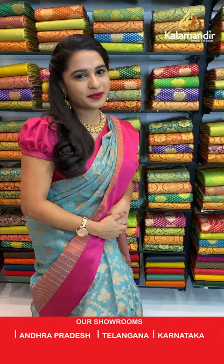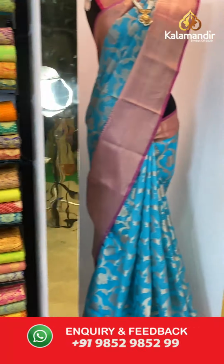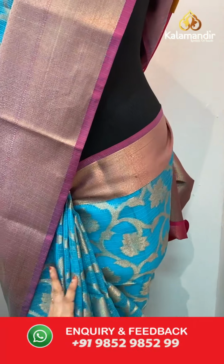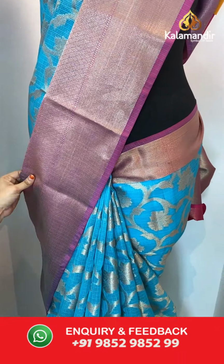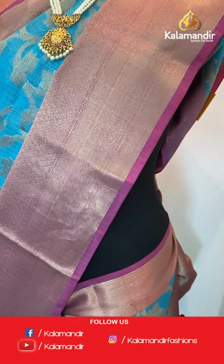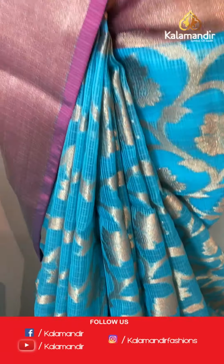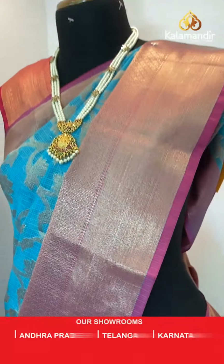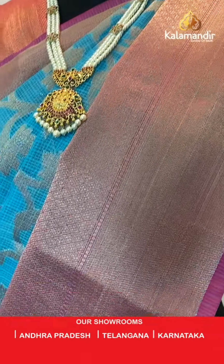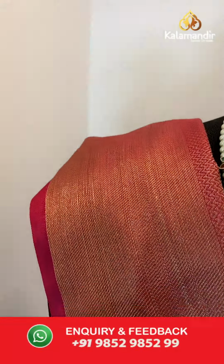Yes, let's see one more mannequin. Wow, very pleasant combination, Rama blue and the pink color. And all over the body we have got very beautiful floral jal in golden zari. And here comes the border, contrast border with cross khadi lines and diamond brocade along with temple design in golden zari. And the sari is paired up with a contrast brocade blouse along with border.